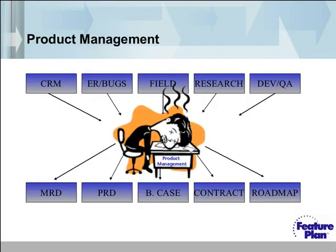So to kick off, we just want to talk a little bit about what product management looks like today. Well, we are, of course, the center of the world in any given organization, and we're the one group that everyone is screaming at, looking for answers from, and trying to be involved in our process. And this slide gives us a simple view of the day-to-day life of a product manager.